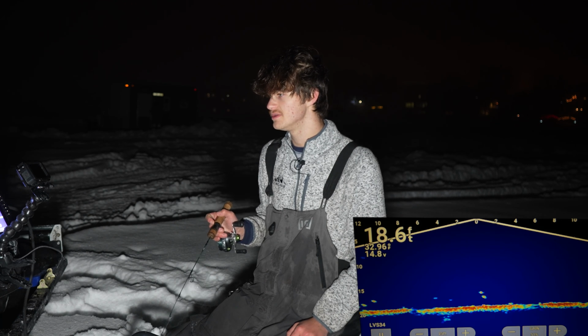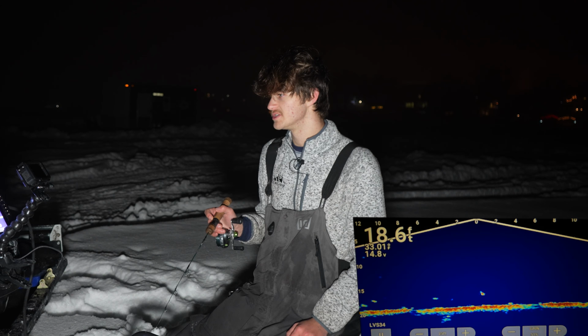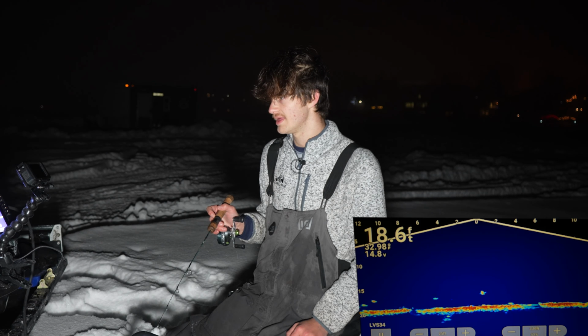I'm going to kind of slowly bring him up and then dead stick it. It's a pretty small fish, but he might look at it and do one of two things. Look at it and eat, or look at it and back off really, really fast here. We're going to see. It's a pretty small fish. Might give it a little tap here. He's spending some time looking at it. I do like that.